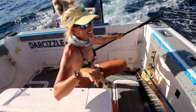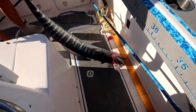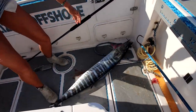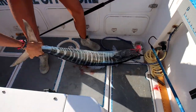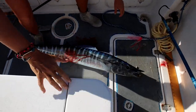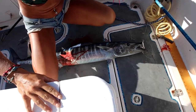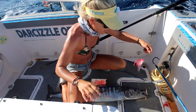Wahoo! Aunt Candy is the good luck charm. I called it today. We got a nice 20-pound wahoo in the boat. All day on the pink sea witch, on a strip by myself. Beautiful, beautiful fish. Wow. Look at that. Straight to the hook here. We're not using any wire. We're using 60-pound fluoro. And you can see that fish got hooked absolutely perfect. That's how you do it.